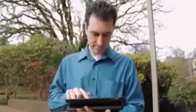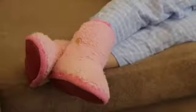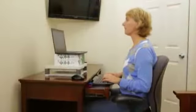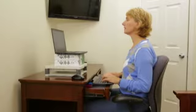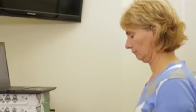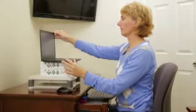Laptops, smartphones, and other mobile devices make it easy to work pretty much anytime and anywhere we want. Just be sure you bring along your good ergonomic technique. If you use a laptop regularly for work, set up a workstation with an adjustable chair, standalone keyboard, and wireless mouse. Raise the screen to eye level. Position it to avoid glare.